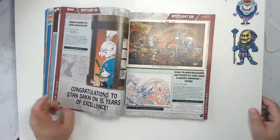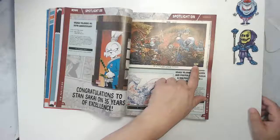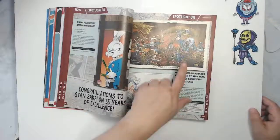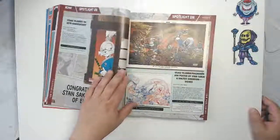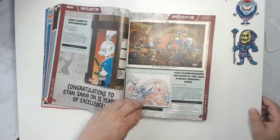Usagi Yojimbo, and that's kind of funny with Walter Simonson. I guess Stan Sakai has Walter Simonson's version of Thor in it, which is kind of cool. It's actually pretty funny.